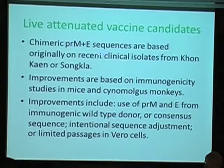And when we introduced a chimeric PRME sequence into 16681 3PM, and we tested the immunogenicity in mice and in cynomolgus monkeys, we found that not all of the introduced PRME sequences would be immunogenic. So we have to improve immunogenicity by several methods, and that includes using PRM and E sequences from a wild type donor that we know, based on infection in cynomolgus macaques, to be immunogenic, or we use consensus sequence, and in a number of vaccine candidates, we intentionally adjust the PRME sequence that we introduced, or we also try to adapt the virus in vivo cell by limiting passage in vitro.